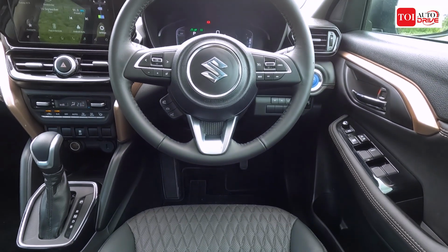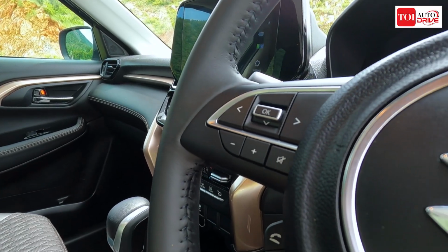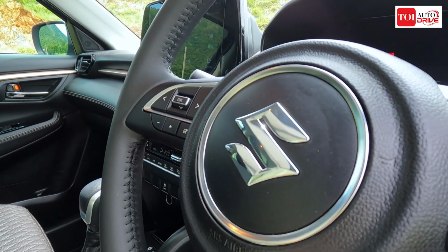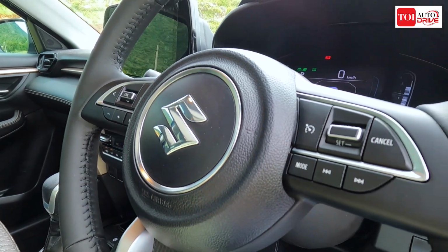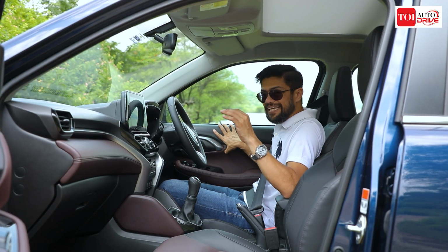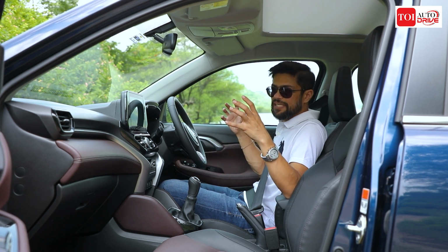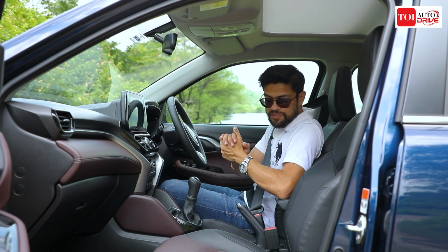The steering wheel is the familiar Maruti Suzuki steering wheel, the same button layout that we see. And what's really nice about this cabin is that the fitment quality and the material quality has definitely gone up a notch, and that really goes in sync with the positioning of this vehicle.